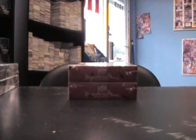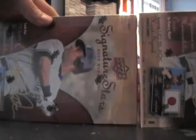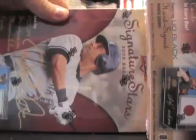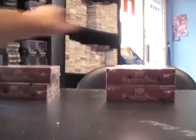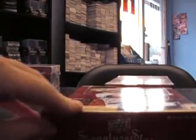Alrighty, got a four signature break, four signature stars. Actually, I'm going to do these in two videos. This is your other two, off the other stack. One's got the Upper Deck logo on his face, the other one has it on his hands, if you can see that. Anyway, I'm going to do those in a minute. These two I'm going to break now. I'm going to do it in two videos, Vince. This will be uploading or working while the other one's getting broke.